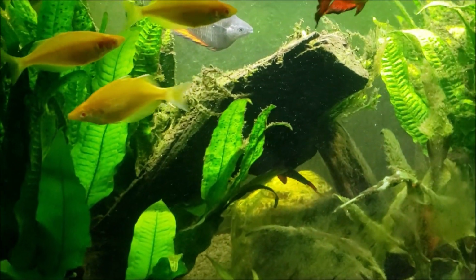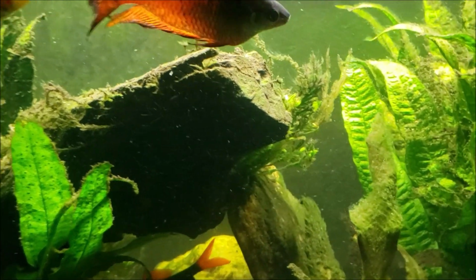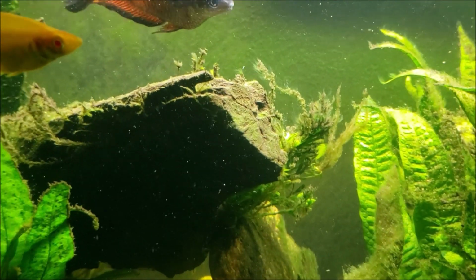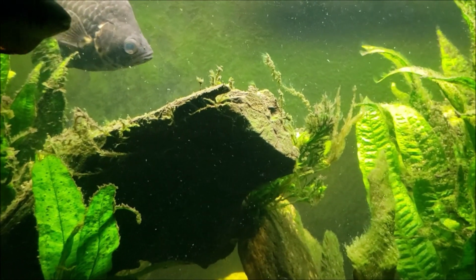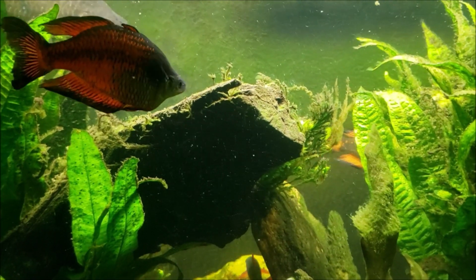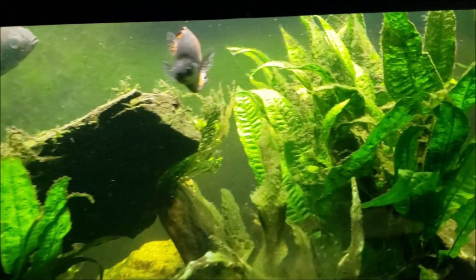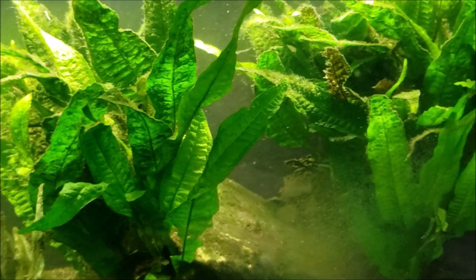I had a huge mass of Java Windelov growing on top of that piece of wood, and I pulled that out. I did stick a little chunk underneath there to get it started growing again. I'm trying to cover up that sawed off, unnatural, blunt looking bit of wood right there. That doesn't look very natural to me, and that Java Windelov covered it up very nicely. It almost looked like the bushy crown of a branchy tree. So when I took that out, it changed the way the light shines in the tank, and it changed the amount of nutrients being absorbed in the tank, and so on and so forth. And so now I'm dealing with more algae than I'm used to again for some reason.